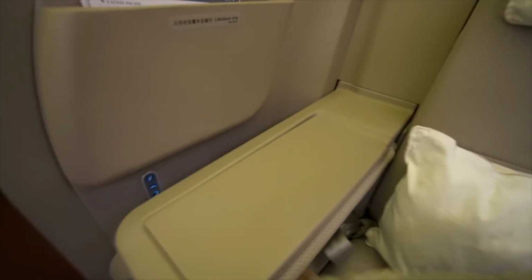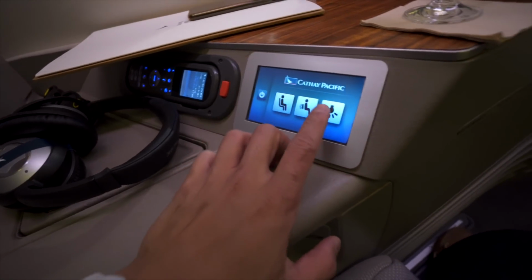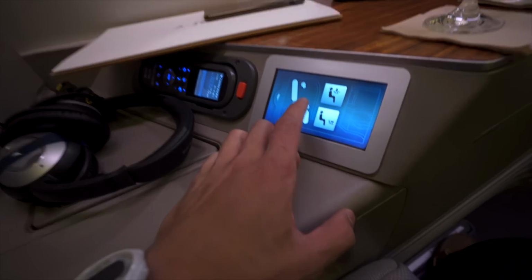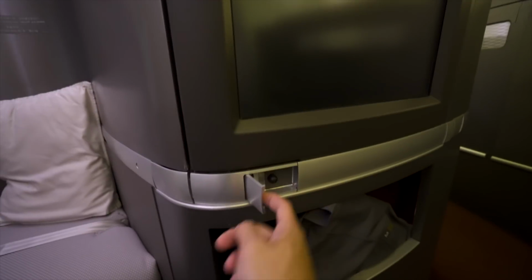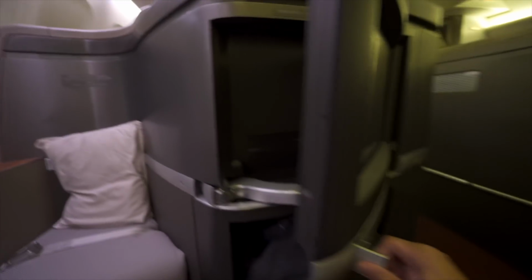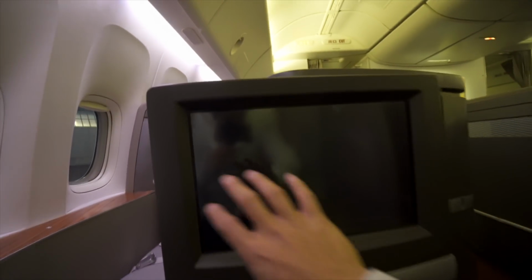Here we go. Pull down armrest. Voila. Options for your lights. Controlling your chair, it looks like. Okay, we're not gonna get to that. Of course, your TV, which you can release, I believe. Oh, yes. Whoa. It's your TV. Oh, my. Alright, let's put the TV back.